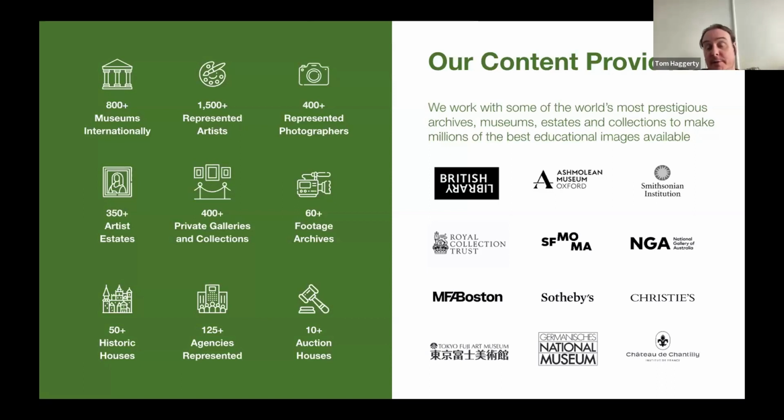Bridgeman has been going for over 50 years, and our collection snowballs as and when we partner with museums, libraries, even auction houses. You see Christie's and Sotheby's named there, galleries worldwide. So some of the highlights are here, and some of the numbers are on the screen as well, just showing you the diversity and array of content that's available via Bridgeman Education for library users to explore and research.